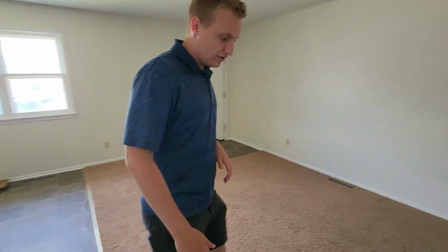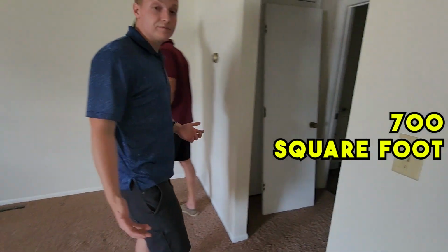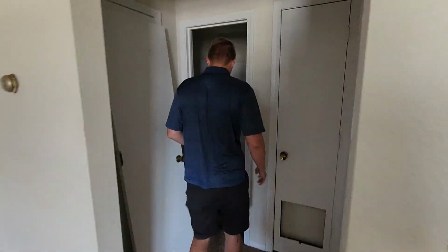So this unit is very basic. It's probably around 700 square foot, nice big living room.